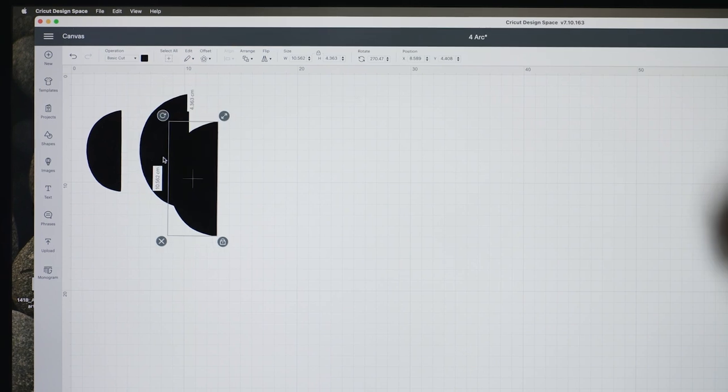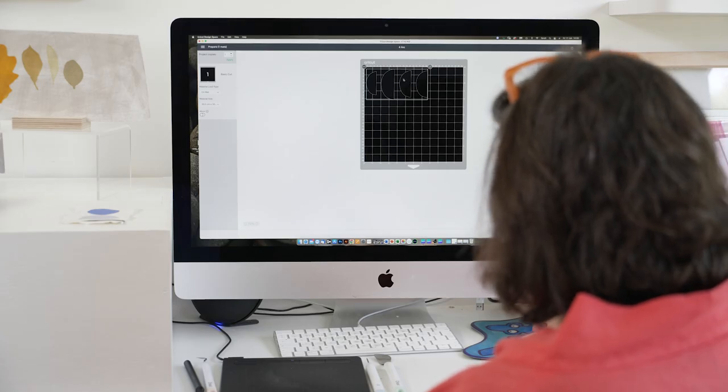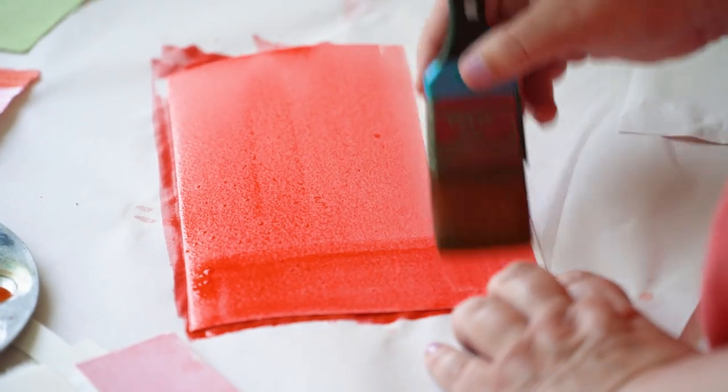One of the things I particularly like about the Cricut is it's very much designed with the artist in mind. It's very user-friendly, and all the graphics and everything related to it is very visual. Using my Cricut has really extended my creative vocabulary.